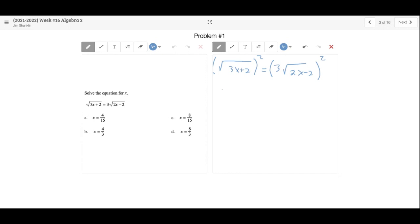Well, when I square this side, it's easy. I get 3x plus 2 is equal to... what do I get on the other side? And that's where a lot of people are going to mess up. Yes, the 3 needs to be squared. Samantha, you are on fire today. That is absolutely correct. When you square both sides, that 3 has to be squared also. So this is going to end up being 9 times 2x minus 2.